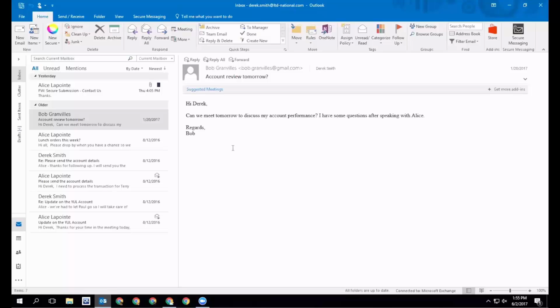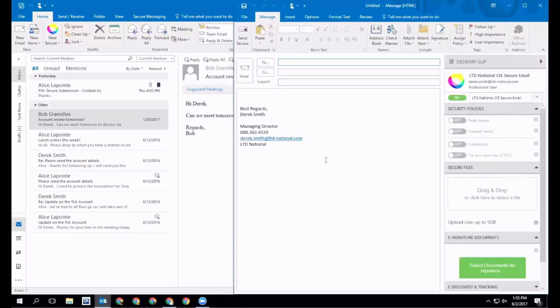In order to send a secure message or start a collaboration, Derek can click New Secure right from within Microsoft Outlook. On the right-hand side of the screen, you'll notice the delivery slip, which is a visual representation of a lot of patented Cirius technology. It's important to note that every single Cirius customer gets their own service with their own secure user community. That also means that the service is branded.